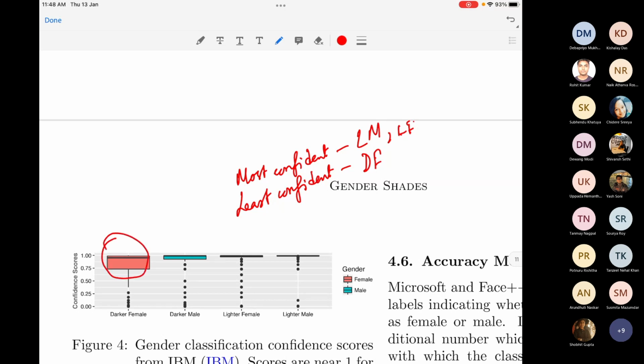So you see, it's not only about the label predicted, but also the confidence with which it is predicted is very low in case of dark females compared to the other three categories. Okay, so there is probably some issue going on in the training data. So this is one indication that probably there is some issue with the training data, as we were also hypothesizing. This lower confidence is probably further indicative of a disproportionate number of training points in the decision making software from which it has been trained.